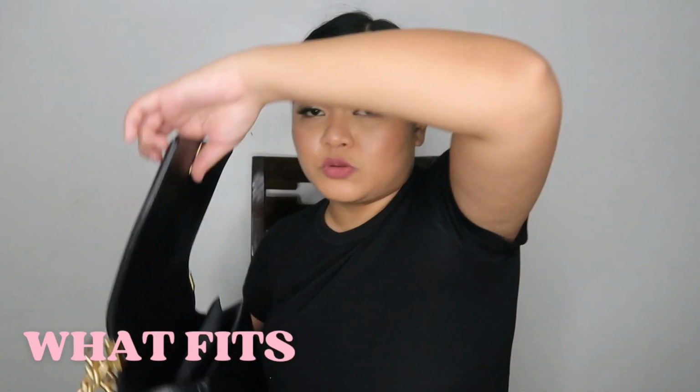Alright, so dito na tayo sa what fits in my bags. This is what it looks like inside. Ayan. Parang marami ka ring malalagay na dito. Depends kasi sa lapad ng stuff that you bring. And yeah, ako parang nandito na lahat nung kailangan ko. And kaya pa ng more. Kaya pa yung cellphone ko dito actually.